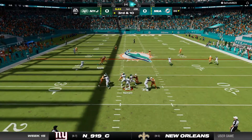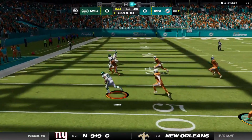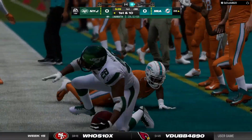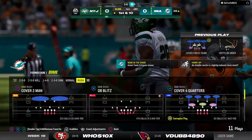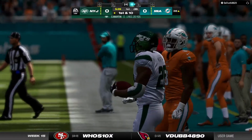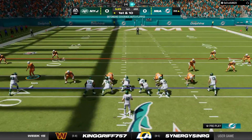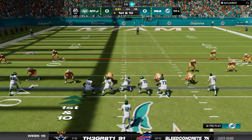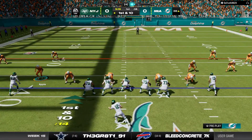Throwing is Namath. He's got his running back out of the backfield. Yeah, he's going to be out of bounds, but not before he takes it inside the 40. Excellent play there on 3rd down. Give him 25 yards. So now 1st and 10 as they've crossed into Miami territory at the 38.